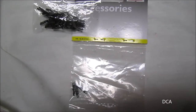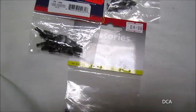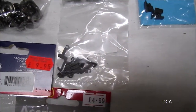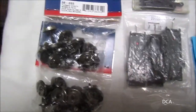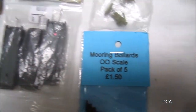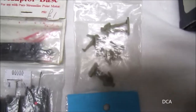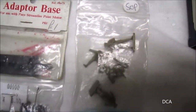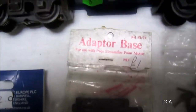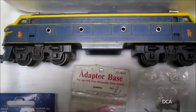Okay, so what was in my suitcase and my backpack? Well, first thing I bought was some Hornby coupler links and some Bachmann couplers and spare parts for Hornby couplers, some Bachmann wheel sets. I got 3 Triang point motors, some mooring bollards for my dock scene. I came across 4 little plastic figures. 3 of those are World War I, and that's why I grabbed that for 50p. Pico adapter base, and now we get on to the rolling stock.